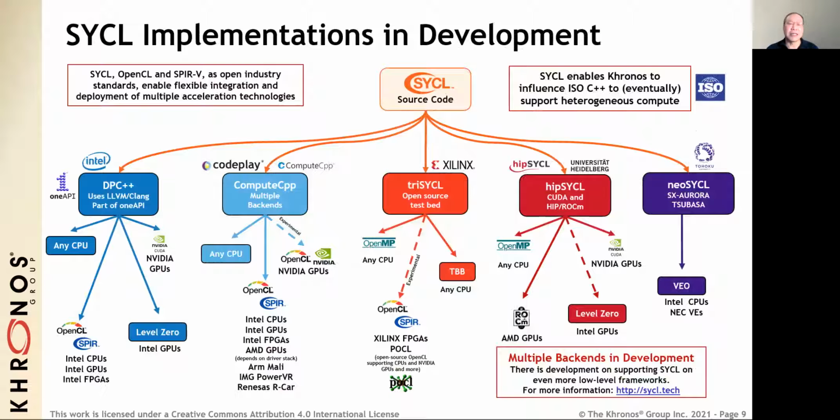Now, this is a snapshot of the SYCL implementations as of April 2021. In addition to the usual Intel DPC++, Codeplay SYCL, Xilinx's triSYCL, University of Heidelberg's hipSYCL, we have a new implementation from Japan called neoSYCL from University of Tsukuba on the NEC vector offload engine. More about this later.